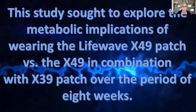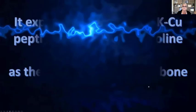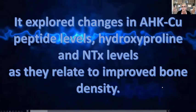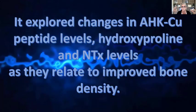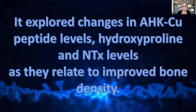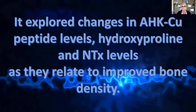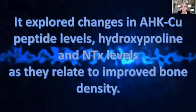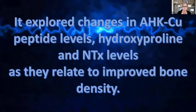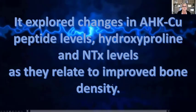period of 8 weeks. So we can see studies using them individually, and you heard Dr. Harmon talk about how X39 helps with bone, but we can also look at them together as well too. And those studies, of course, at startx39now.com, you will definitely be able to see all of these studies in depth on that website.